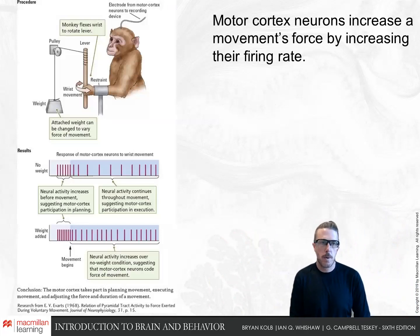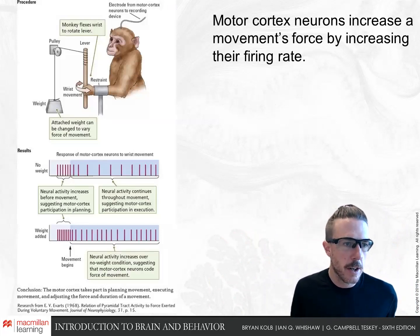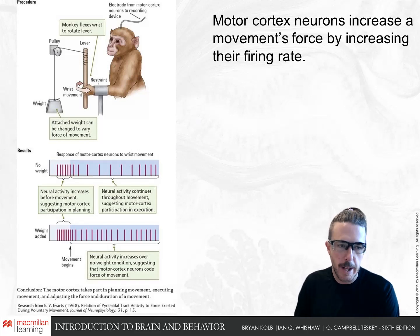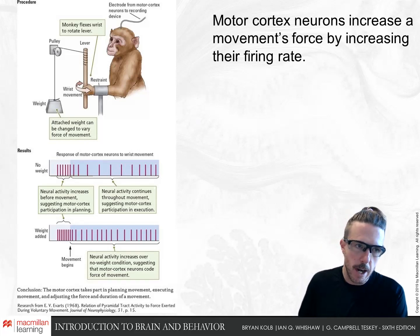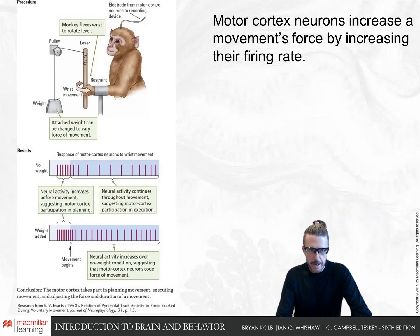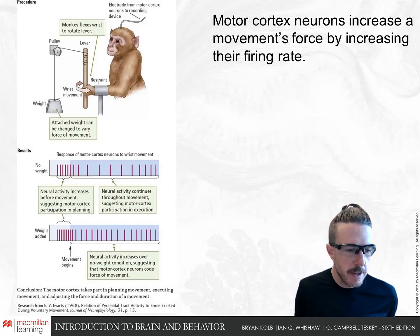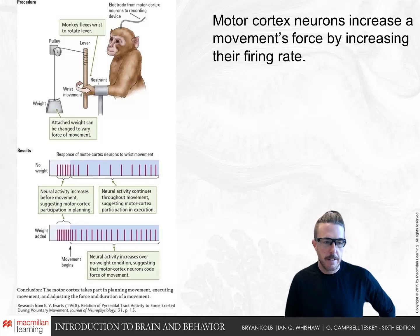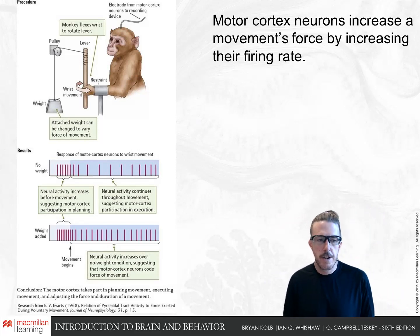So here is the recording from the motor cortex of a monkey who's being taught to rotate its wrist to lift a weight up to receive a reward. Notice that the neural activity increases before the monkey starts moving, indicating some role in planning, but it also continues throughout the motor execution. When a weight is added to make it heavier and harder to move the wrist, an increased firing rate occurs, indicating that the force of the movement is also coded by the firing rate of these neurons. So motor cortex seems to be involved in planning and executing movement and also adjusting the force and duration.